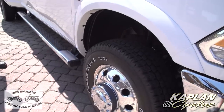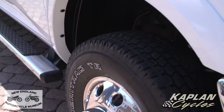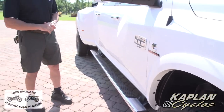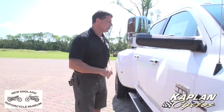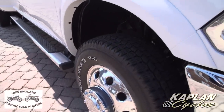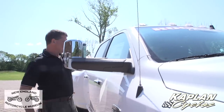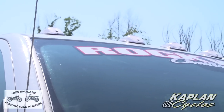And the dual rear wheel package gives you the 17-inch by 6-inch premium aluminum wheels. These are Alcoas. These aren't cheap knockoffs or chrome ones. These are million mile wheels. And this is a million mile motor in this truck. This is just like the over the road big rigs. The clearance lamps also come as part of the dual rear wheel package, and those are all LED lights. So the bottom line was $71,715.